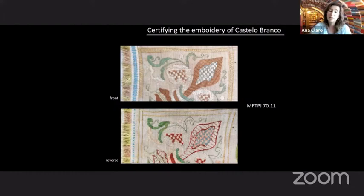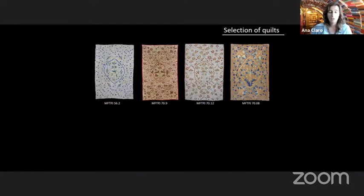Moreover, the study of color can also provide valuable indications as to the location where bedspreads were produced, possibly even the definition of workshop clusters. It was to solve these questions that the Castelo Branco Embroidery project was conceived. In order to study the threads' original colors, some bedspreads were chosen according to the following criteria.